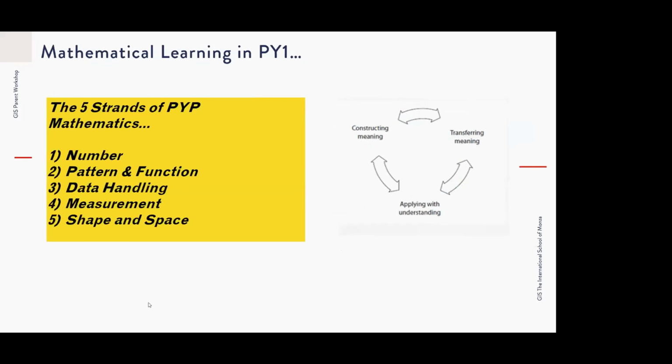It is, yeah. So the 5 strands of PYP mathematics. So just like language, the PYP has an approach to teaching mathematics. First, the children construct the meaning. They learn the basics, the building blocks. Then they transfer this knowledge into different contexts and to new situations. Finally, once they've mastered a skill, they can apply this in problem-solving activities. They can teach someone else the skill, and they can use their maths to support their work in unit of inquiry lessons.